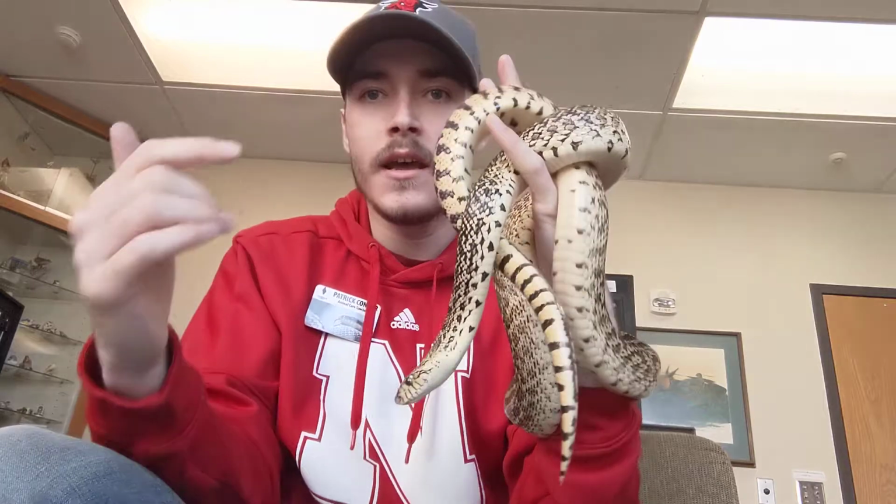He will also mimic a rattlesnake. He's able to flatten his head out, make a loud hiss, get in the classic S-position, and rattle that tail in the rocks or the leaves or wherever he's at. That's what he's going to do to look as big and mean as possible. He's also going to hiss a lot. Very loud.